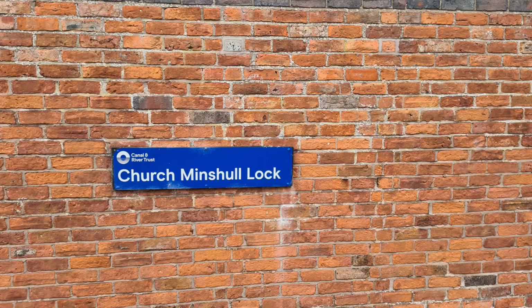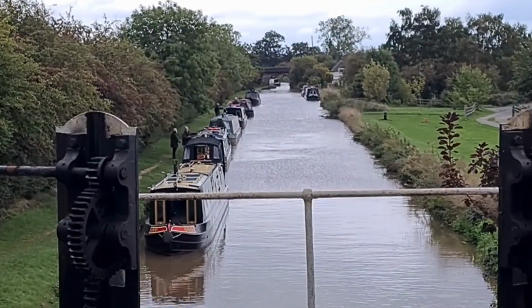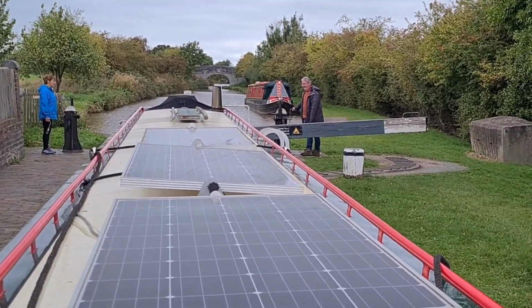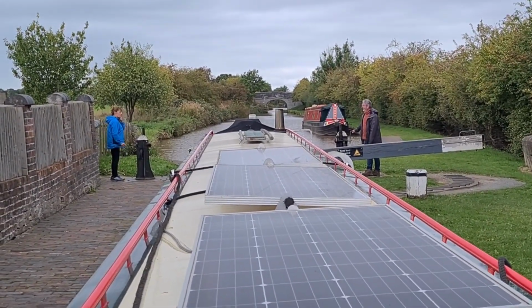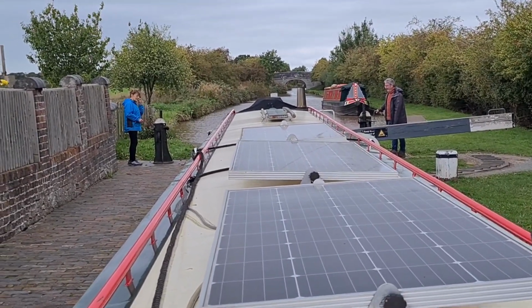Well, I'm in the lock and there's 4 boats still behind waiting, and another one I think just appearing under the bridge in the distance. But with so many people around, I'm getting some help, so that's great. And there's another boat waiting to come down, so it's really busy here today. And there's another lock to go before I reach the main canal, and that might be just as busy.